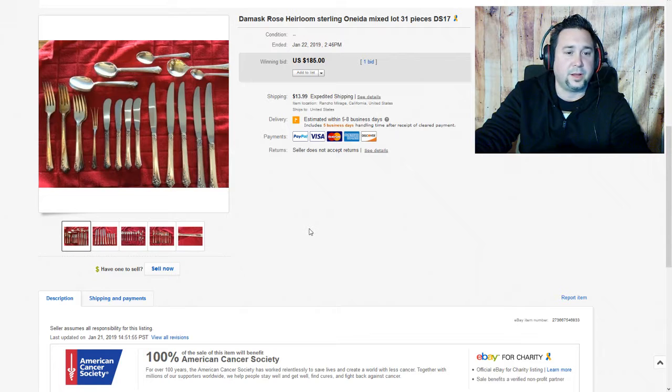Sterling's also a great thing to find. You're usually going to find this kind of stuff at estate sales, and usually estate sales know what they're doing, so you might pay up for it. You might not. I've found silver flatware at garage sales. They're very few and far between. Like I said, you're mostly going to find this stuff at estate sales and things like that.